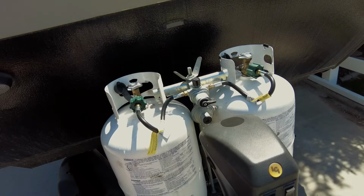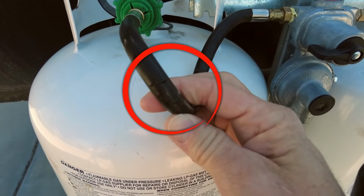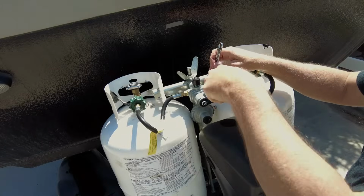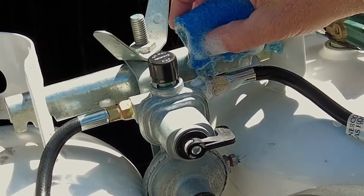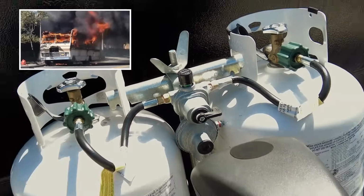Safety with propane systems begins with thorough and regular inspections. Monthly checks must examine tanks for any signs of damage or corrosion, inspect all hoses for potential cracks or wear, verify that all connections maintain proper tightness, and ensure tank mounting brackets remain secure. These systematic inspections form the foundation of preventing dangerous propane incidents.